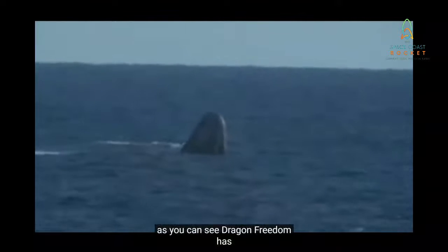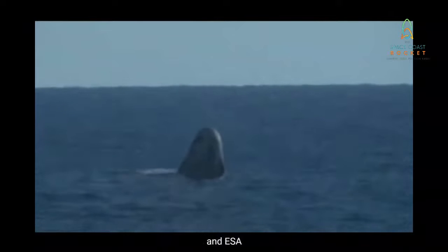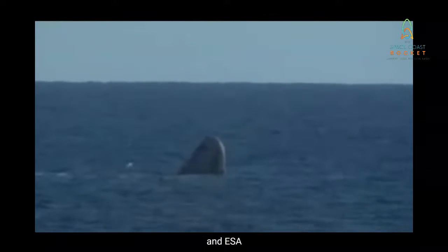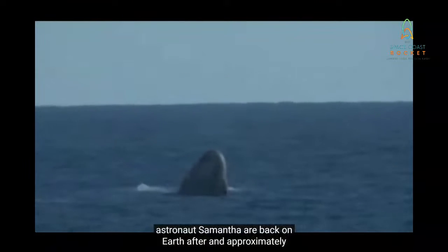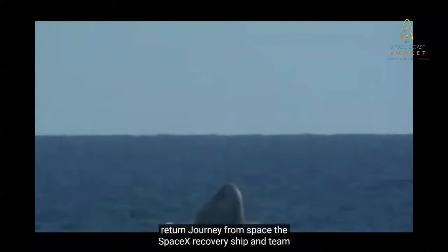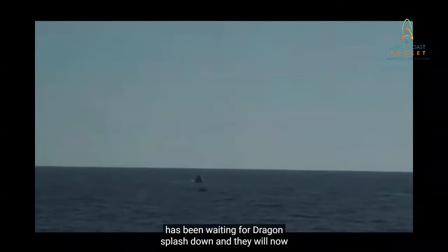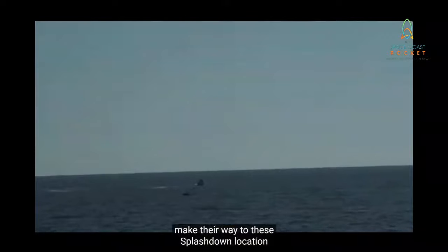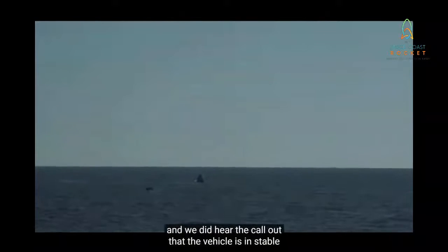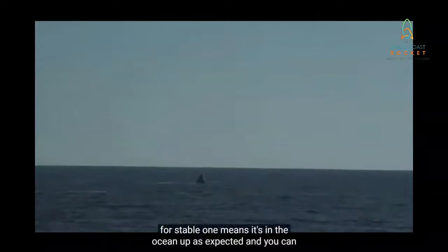As you can see, Dragon Freedom has returned home, and NASA astronauts Kjell, Bob, and Jessica and ESA astronaut Samantha are back on Earth after an approximately 5-hour return journey from space. The SpaceX recovery ship and team has been waiting for Dragon splashdown, and they will now make their way to the splashdown location. And we did hear the call out that the vehicle is in stable 1. That's the configuration that we were hoping for. Stable 1 means it's in the ocean upright as expected, and you can see that exactly on your screen here.